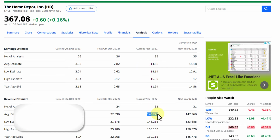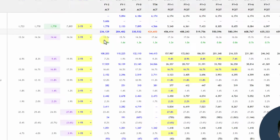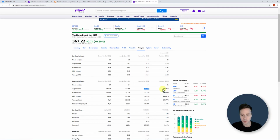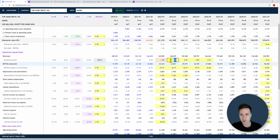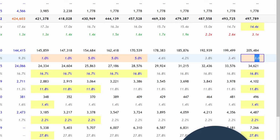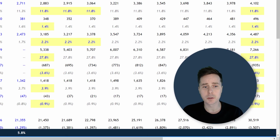There's 31 analysts for Home Depot, and the average estimate for next year is 145. So I'm going to take that number and plug it in. Go back here, and I'm going to say, okay, so this has to be 145, so I'm going to make that 1% growth next year. Close enough. And then the following year is 148. Okay, so this is a bit high, so I'm going to make that 1% again. Thereafter, I'm going to say that Home Depot returns to a 5% growth rate and then maybe 3% over time, which makes sense and is conservative for Home Depot.